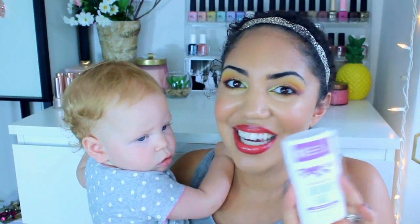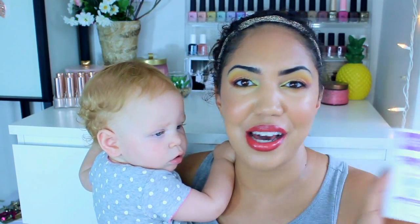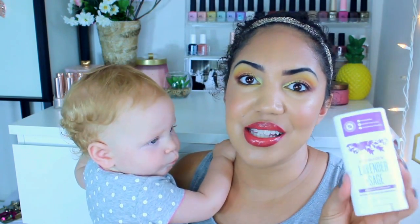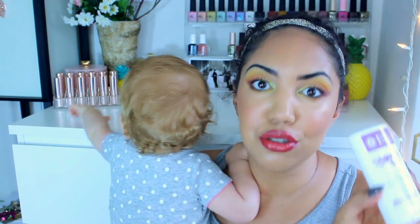So yay for me. Have you tried this one? Have you tried any of the other scents? Do they even have other scents? I don't know, but I'm sticking with lavender and sage because I love lavender so much.